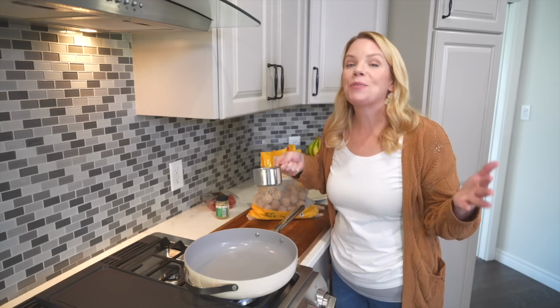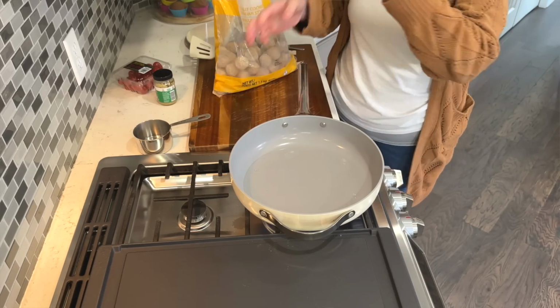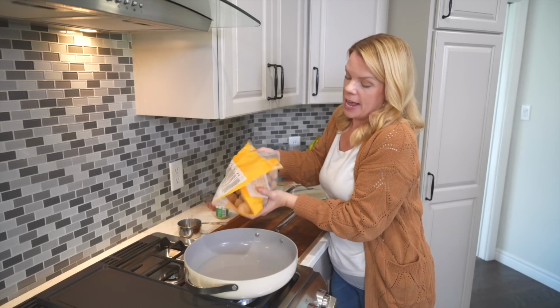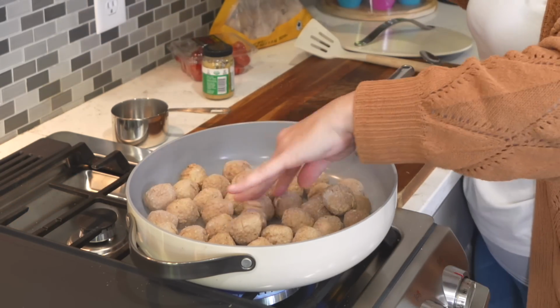To heat up your meatballs super fast, we're actually gonna steam them. So you want like 3/4 of a cup of water, even half a cup of water, and then put in your frozen meatballs. And then I'm actually gonna put the lid on. And I'm gonna use this for 2 meals. So I'm gonna do half the bag and get 2 meals out of this.